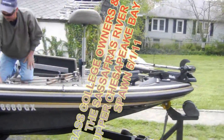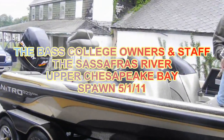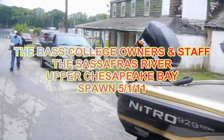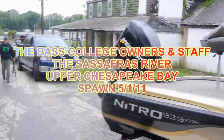Ready to launch. Now here we are down at the Sassafras, getting ready to go out. We're going to be launching here in a second, and hopefully we'll do good today. We're going to work all the shallow wood up in Lloyd's and Freeman's, McGill, and see what happens. This is John Natoli, and here's Tom Wolverton and Kurt getting ready to go, and we'll see you guys down on the water in a minute.